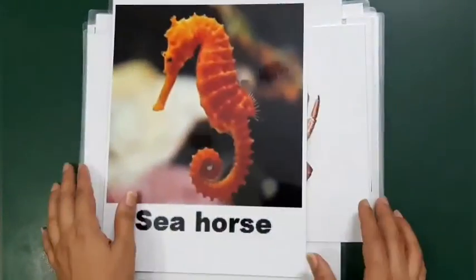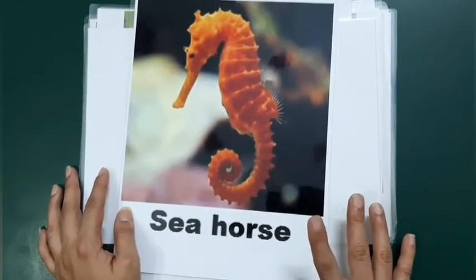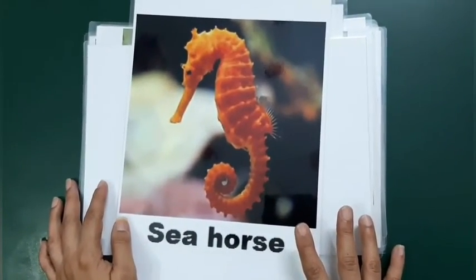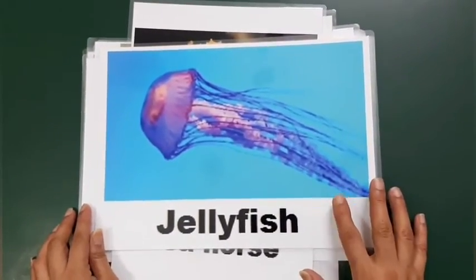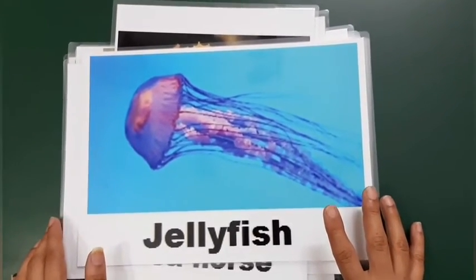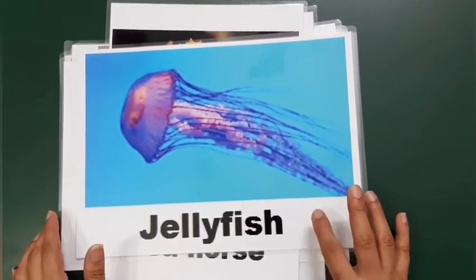Now, what is this animal? It's a seahorse. Seahorses are so cool. Next we have another animal, jellyfish. Careful with jellyfish, they sting.